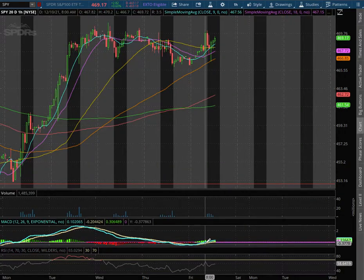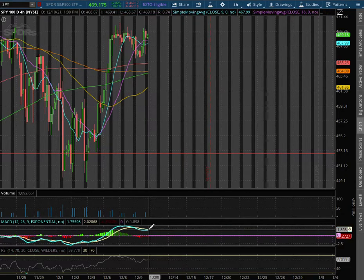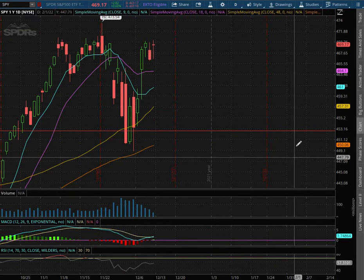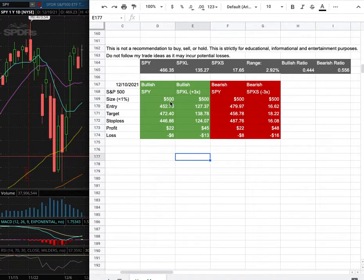We are back into positive MACD. As we extend that to the 4-hour chart, we remain in positive MACD, seeing signs of a converge. As we extend that further to the daily chart, we remain in positive MACD and seeing signs of a converge once again. As with the trade idea, my position size for it is less than 1% of my portfolio.